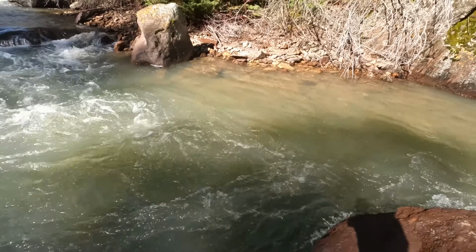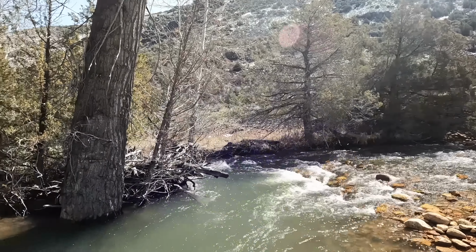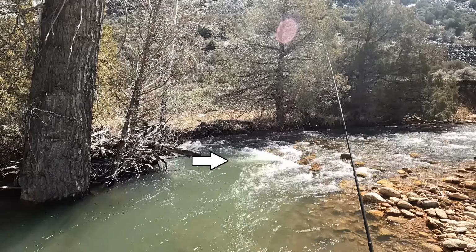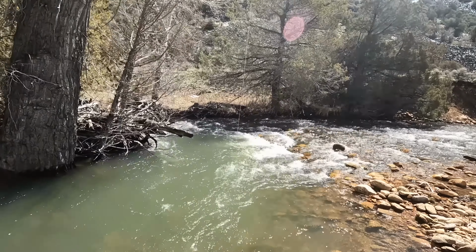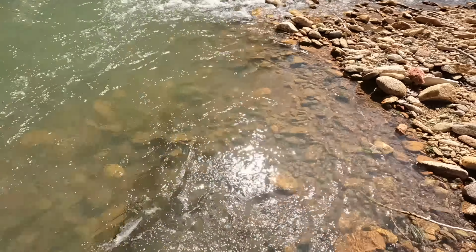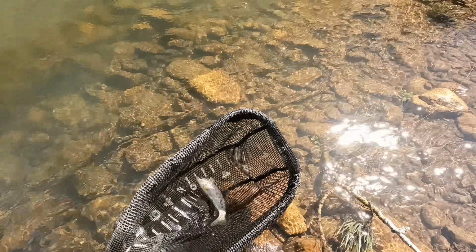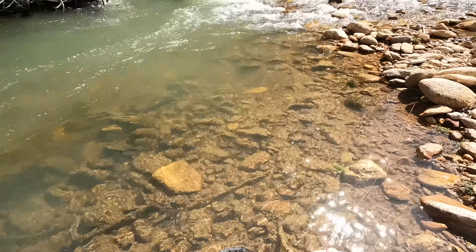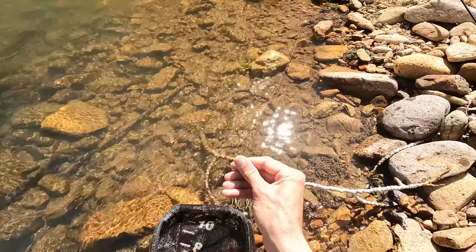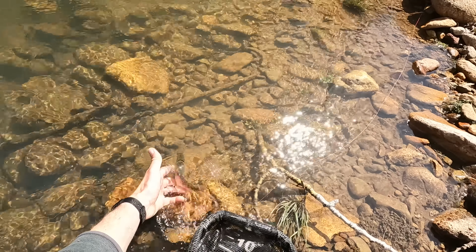Very cold water. Fish on. It's another red band, I think. Let's see. Yep. Cool. Feels good to catch another fish. It's been a while. See ya.